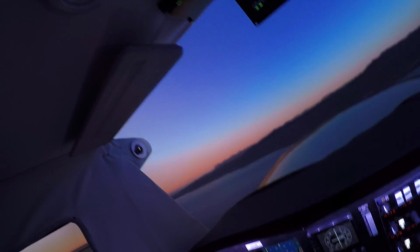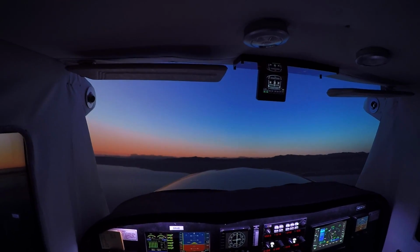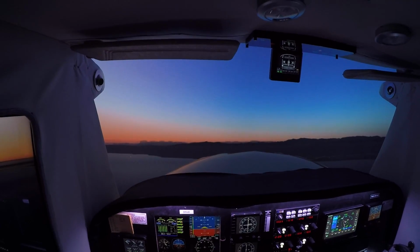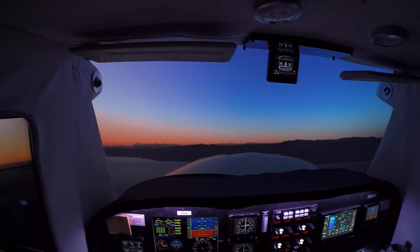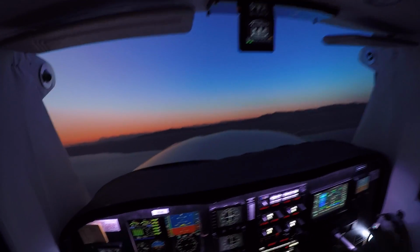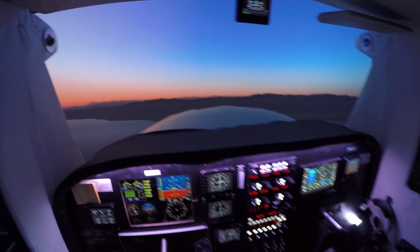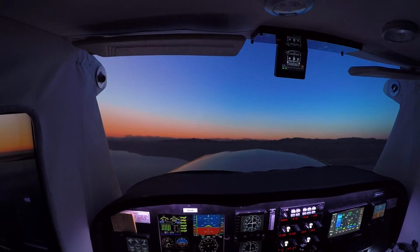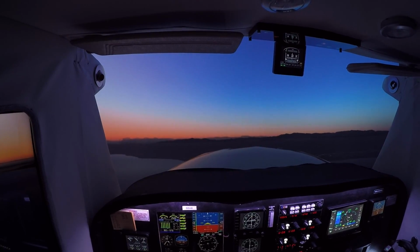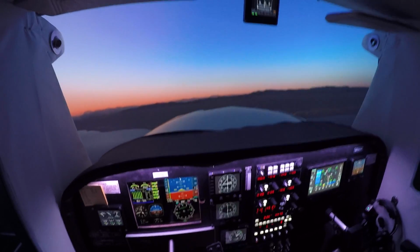X-Enviro. I hope you can see how pretty that sunset texture is. That looks great. Okay, we're going up through 3,000 feet and climbing. Dim my lights here a little bit in the cockpit. In fact, I might turn those off. There we go.